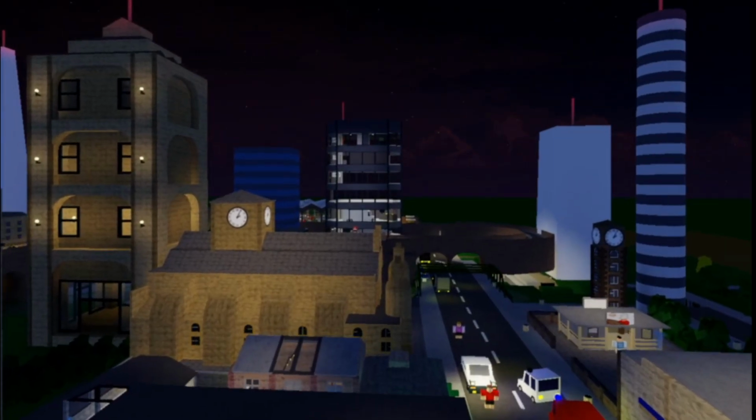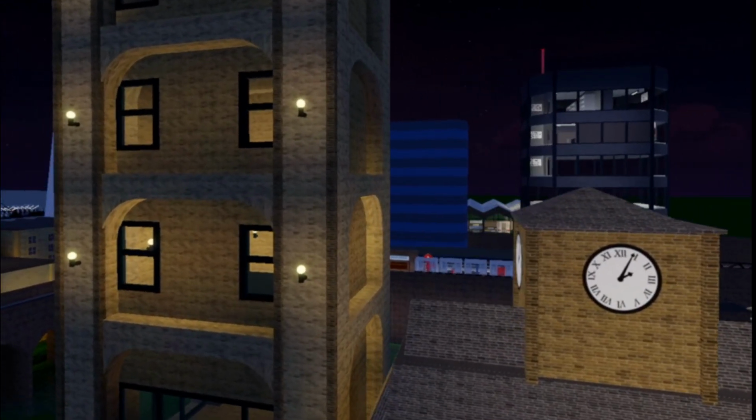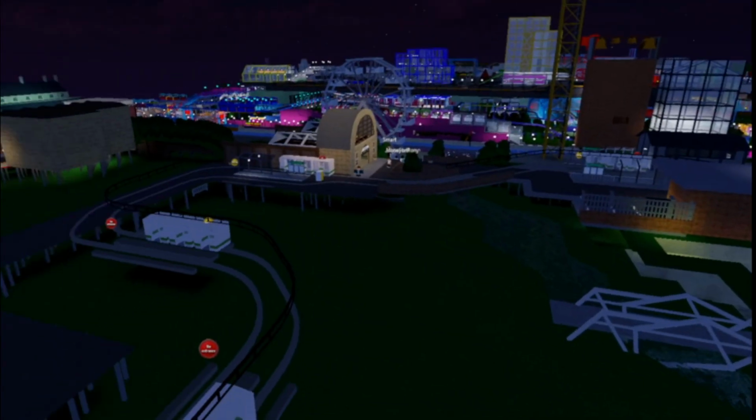Previously in Manley, you saw the opening of the Regent line, which has been Manley's only and most successful metro line in the whole city. But now, something new is opening. Welcome to the opening of the City line.